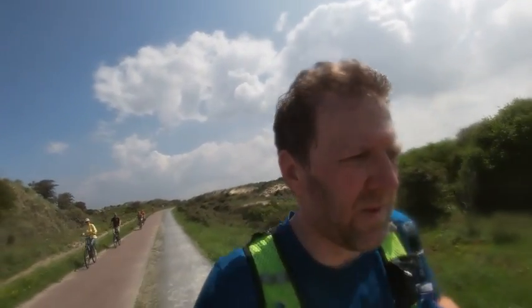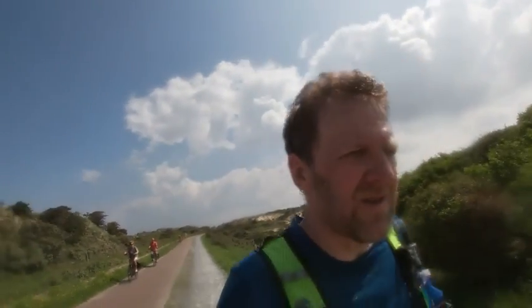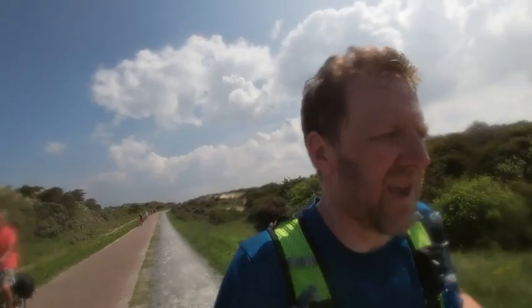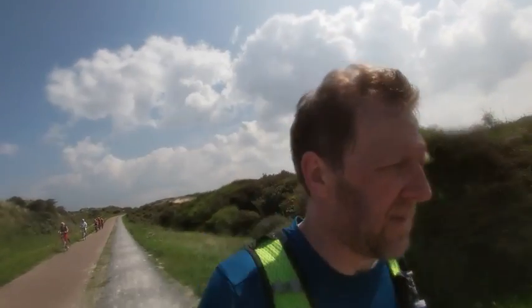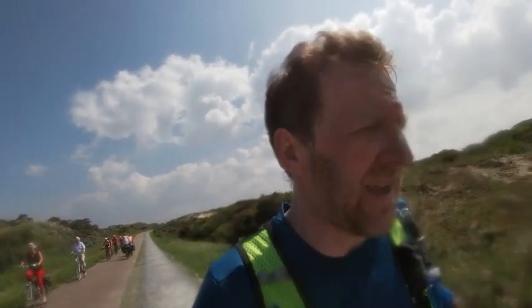That was the last climb of the day, down the other side now, so I've got about 2.5k to go now. At this slow pace today, that will be just over the half marathon mark, about 21.5 kilometres by the time I finish. So taking it nice and easy today.